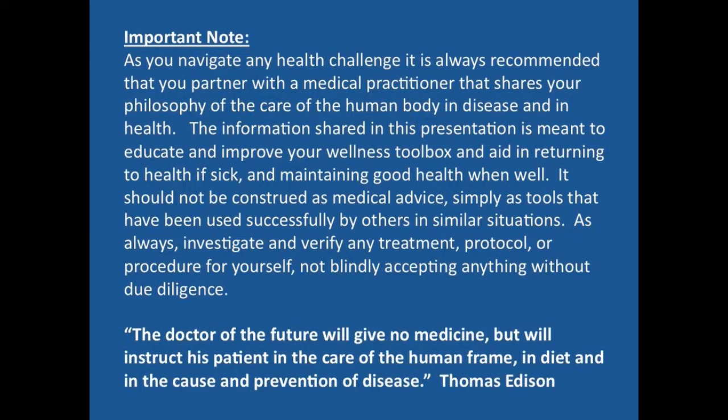And the tools that we share tonight are educational in nature and can be added to your wellness toolbox as well as your everyday culinary routine if you choose, depending on what we're talking about. And as always, be sure to check everything out and do your due diligence and not just blindly accept anything that comes along, even from here. So just make sure you do your own research in addition to what you hear as you check things out.